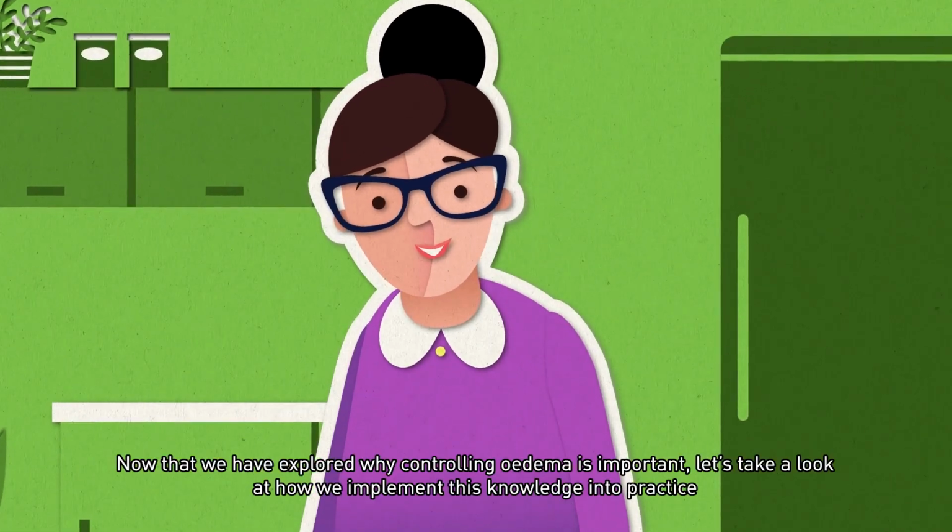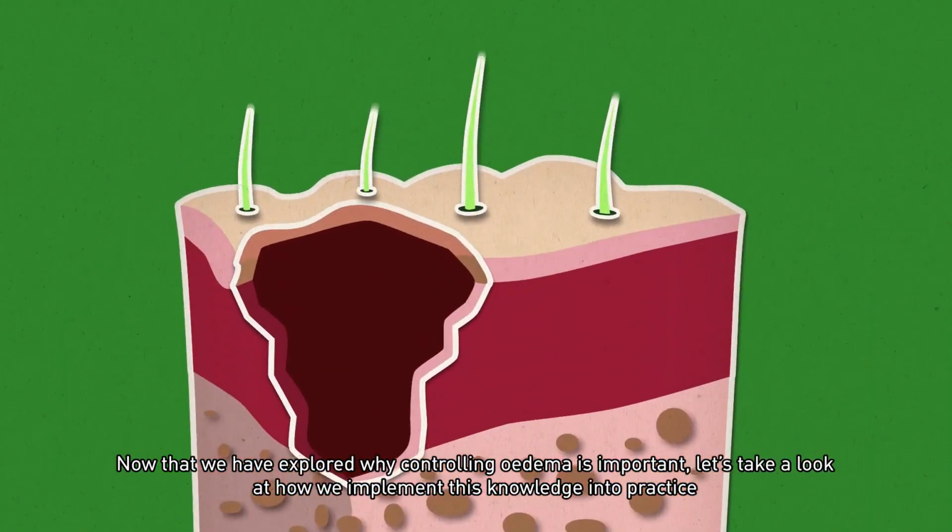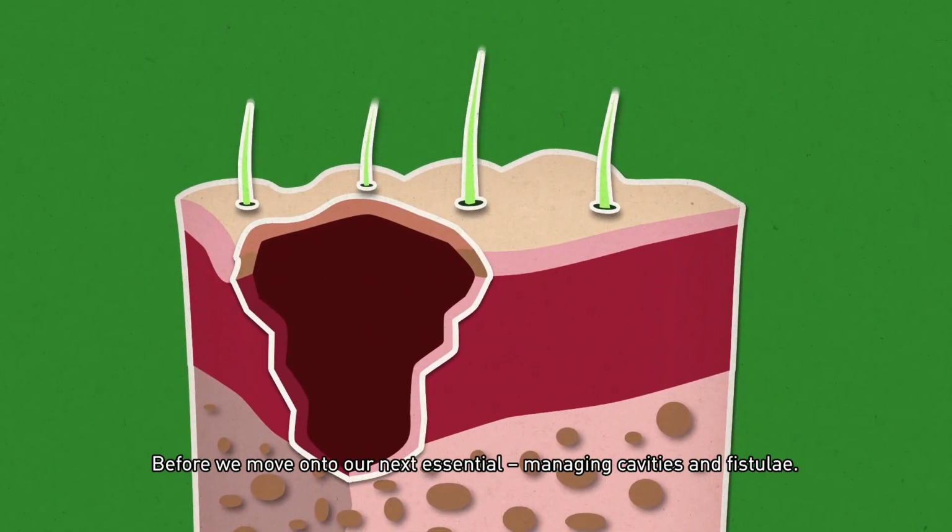Now that we have explored why controlling edema is important, let's take a look at how we implement this knowledge into practice before we move on to our next essential, managing cavities and fistulae.